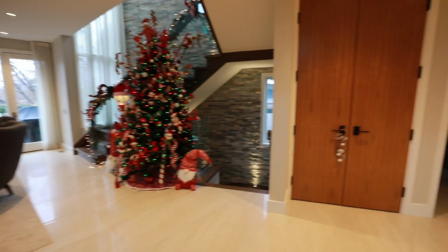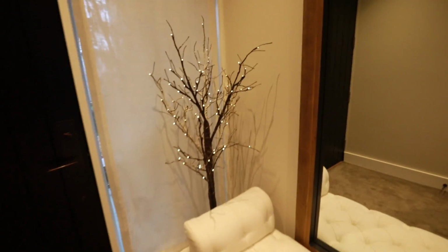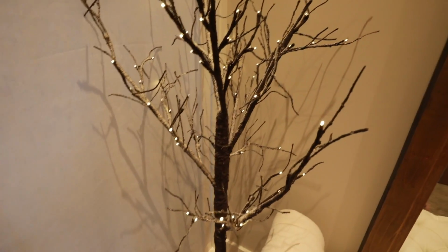I'm going to take you into my office and the powder room as well. Just got a parcel, so there might be some village pieces in that. This is our little Restoration Hardware tree. This was our first Christmas tree in our condo. Let's make sure that no one's out here before I open the door so Carl doesn't lose his mind.